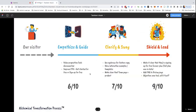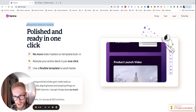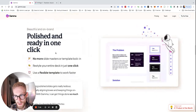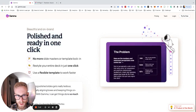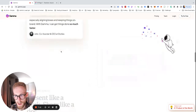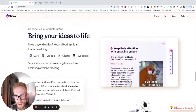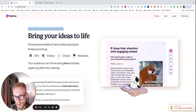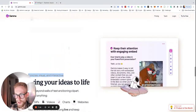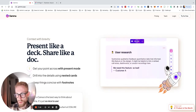The other thing that I noted here, I would use this eyebrow copy. So these pieces of copy that they have right now are kind of like a double whammy, so double benefit. So: beautiful and on brand, polished and ready in one click. Again here: context with brevity, present like a deck, share like a doc. Concise, visual, and interactive. Bring your ideas to life. What kind of benefit? So you are kind of distracted, jumping from one to the other. You're not really sure what they're talking about.